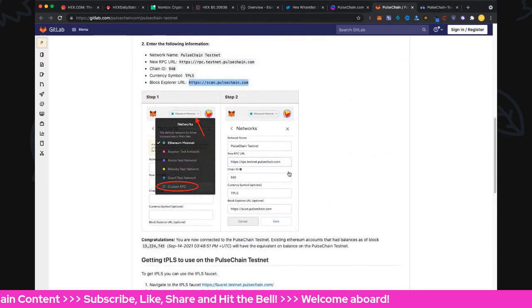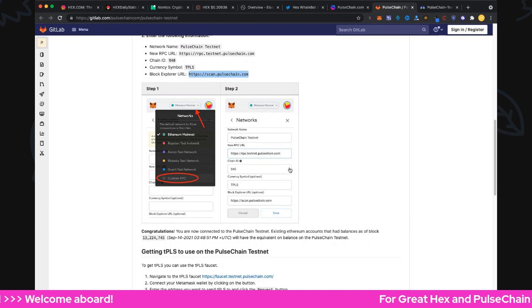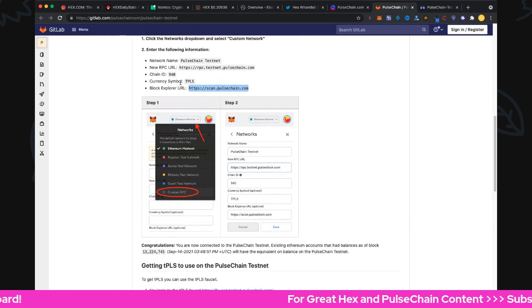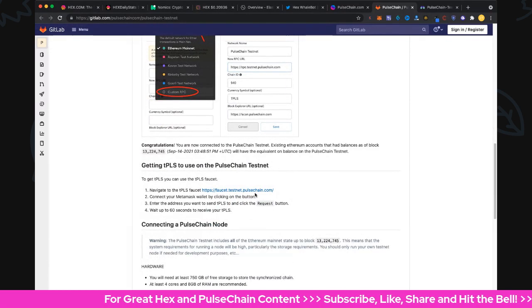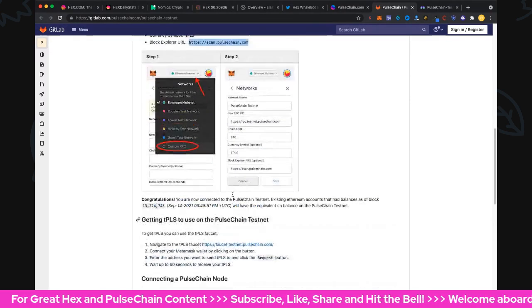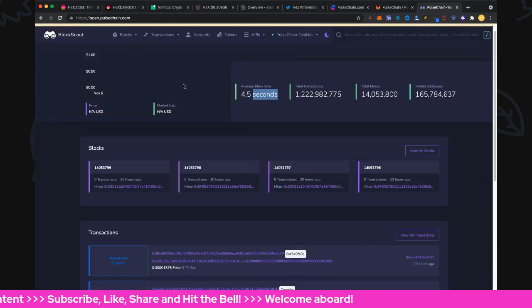Once you've got that up, of course, you should have got a copy over from your Ethereum chain of tokens, and it should give you a T-Pulse token, which is what you need. You can see currency symbol T-Pulse to trade around there. And of course, you can get some from the faucet here as well, and get some T-Pulse sent to your account if you haven't got any, and you can play around. And so let's go to the actual Explorer at the moment.